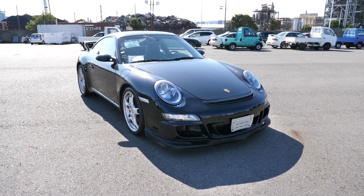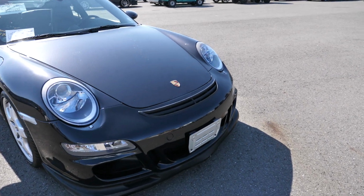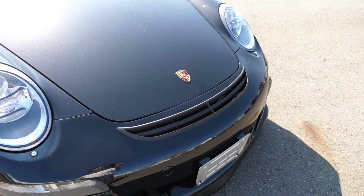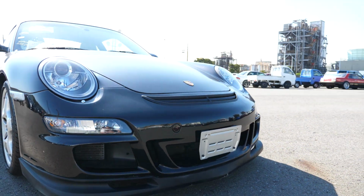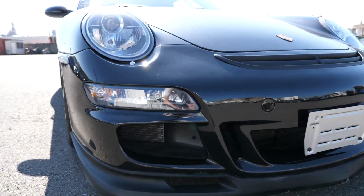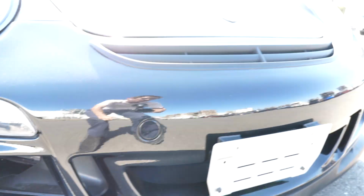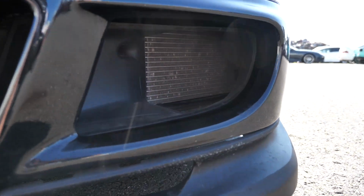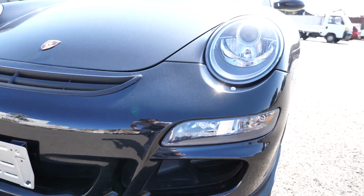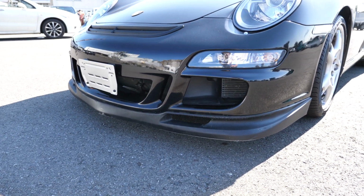Okay, now this front bumper has the vent up at the top here. That is something that you would normally see on the GT3 generation. You can see it's quite aggressive, has no mesh to protect your oil coolers in here, and so they are just naked. They appear to be in pretty good condition, all things considered, but put some mesh in there if you want to really protect them. And then the front bumper itself is actually in good condition.